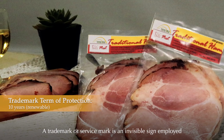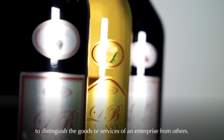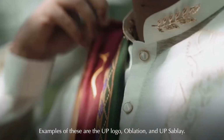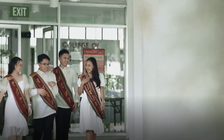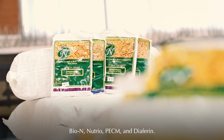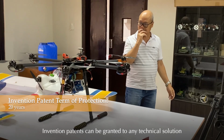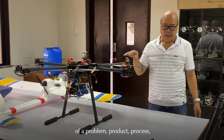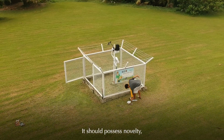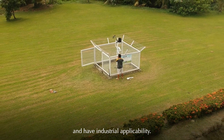A trademark or service mark is a visible sign employed to distinguish the goods or services of an enterprise from others. Examples of these are the UP logo, Oblation, and UP Supply. Some trademark products from UPLB are BioN, Nutrio, PECM, and Diaphorin. Invention patents can be granted to any technical solution of a problem, product, process, or an improvement in any field of human activity. It should possess novelty, involve a non-obvious inventive step, and have industrial applicability.